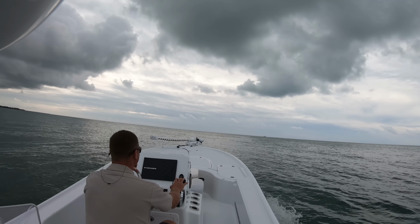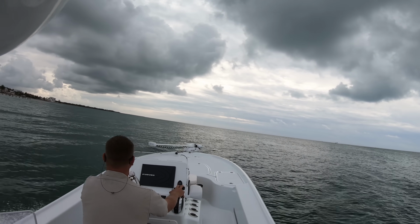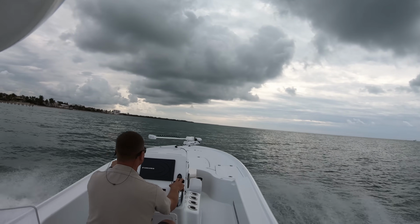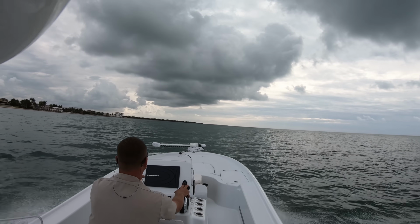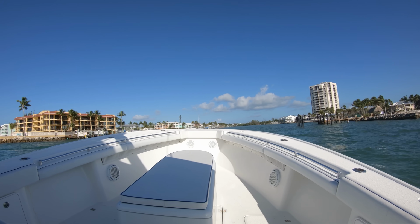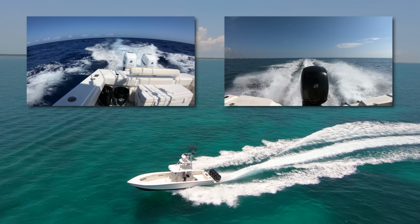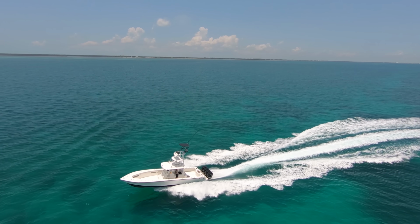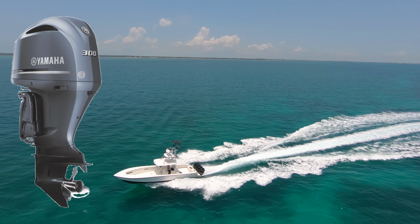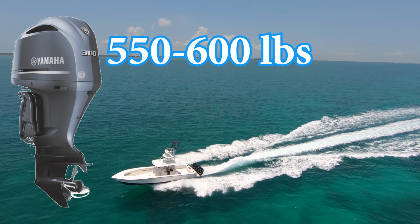If we have a really light boat, the single engine will push the boat almost as fast, if not faster, in most cases than the twins, simply because of the drag factor, having one less prop and lower unit in the water creating more drag against the water, slowing the boat down. We also have to consider the weight of the engine as well. Having 2 engines over 1 is going to add a couple hundred extra pounds on the back of the boat. The 150 weighs about 450 pounds, and the 300 only weighs from 550 to 600 pounds depending on the manufacturer.